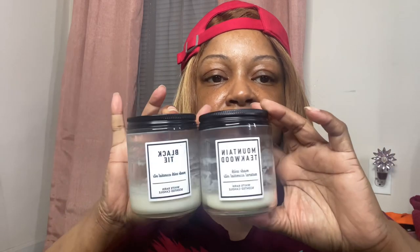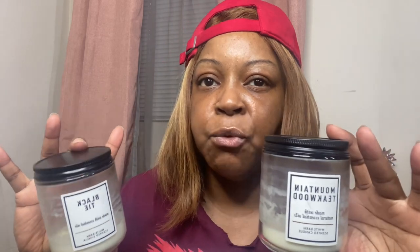Another Hot Cocoa and Cream. The Ice Cranberry Pear Bellini with that New Year's Eve run just finished up. A Mountain Teakwood just finished in the middle bathroom along with Black Tie. These two together. I had these with Land of Snow on the kitchen counter. And then I decided to move these two to the guest bathroom. The freshness was coming all in the hallway.